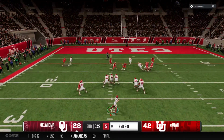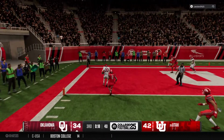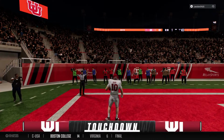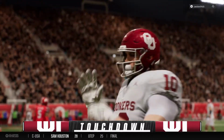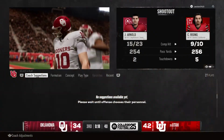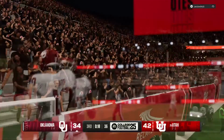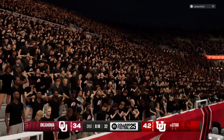Dropping back, it's Arnold. Throws to the tight end. He's got an open man. Touchdown Sooners! And they add 6 more to the board with that trip to the house. Oh, the offense shows some life here and cuts into the lead with that score. And, man, they needed it. They had to have something to go right. Listen, still down, but this is a great start to getting back in this ballgame.